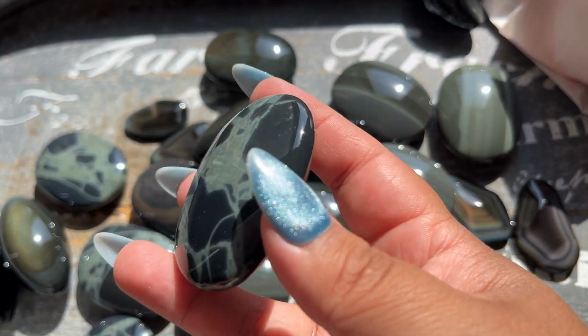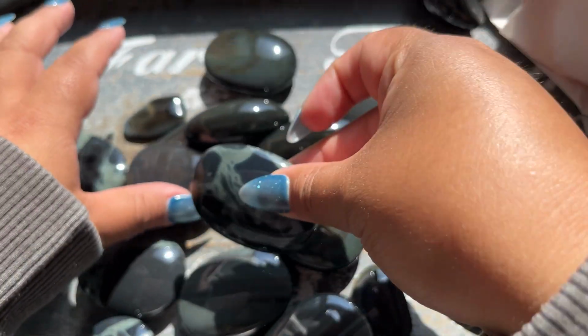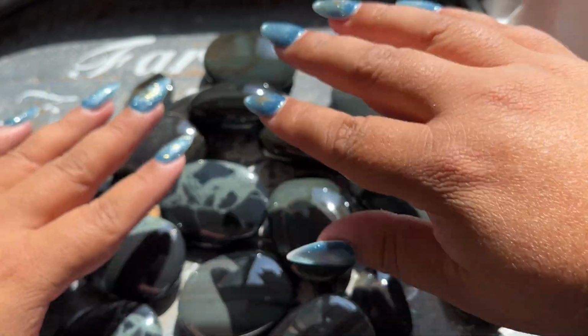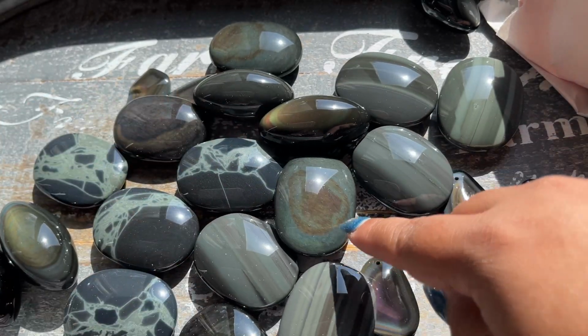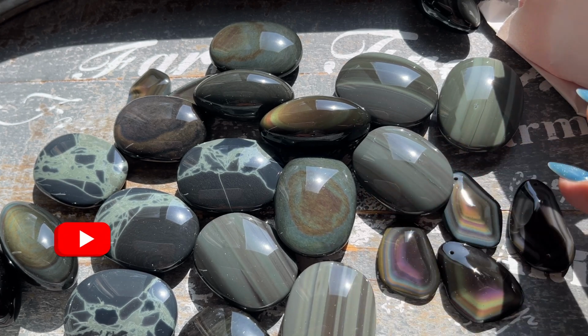And if you're new, this is actually all natural. So this is just different ways lava cools. Obsidian is actually a glass, so when the lava cools, it can form any of these. It's just some of it is much higher quality than others.